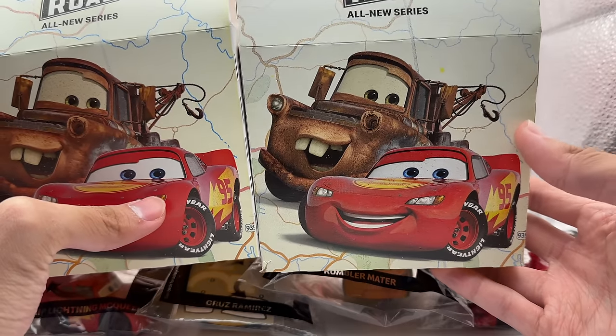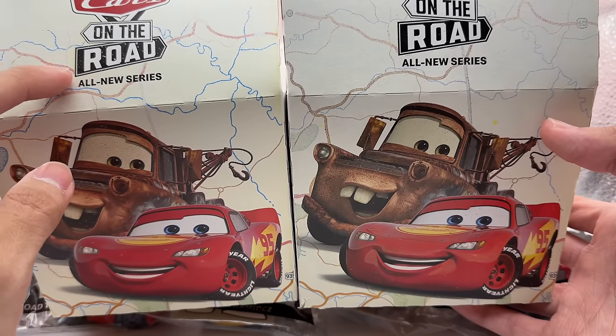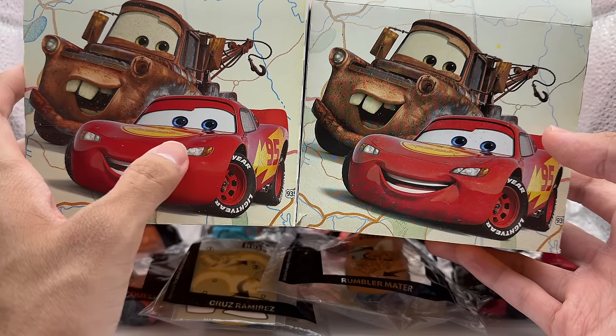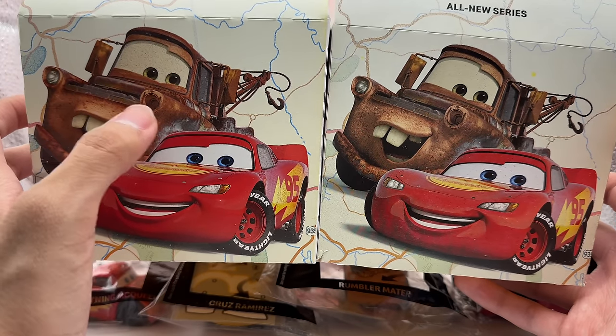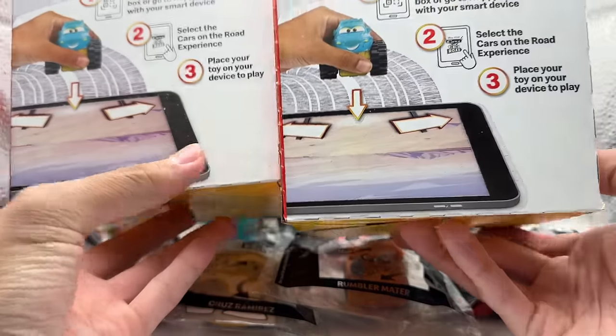This one looks like a creamish color in the background where the map is, and this one looks like a faded sort of white. And look at the background detailing of the map. All the line work of red and blue is faded on this box, whereas over here it's nice and bright. And over here McQueen's very red and vibrant, but over here he's very dull looking. Same thing for Mater, he's very dull looking. I think this is the way the box is supposed to look. This one's just very dull in color overall.